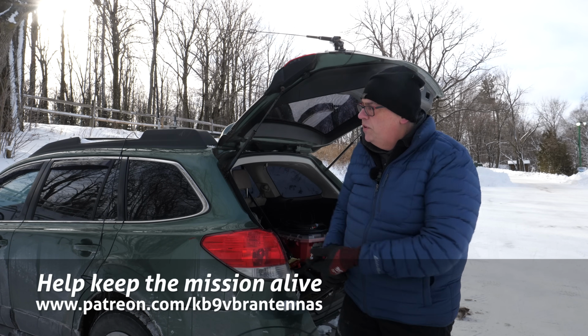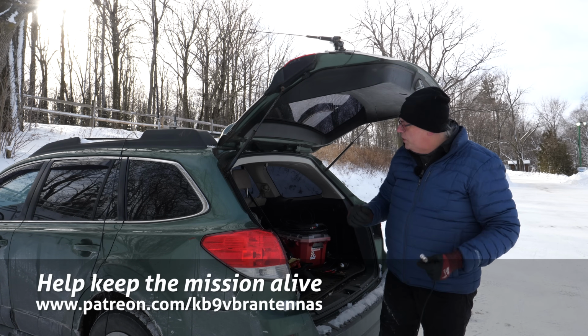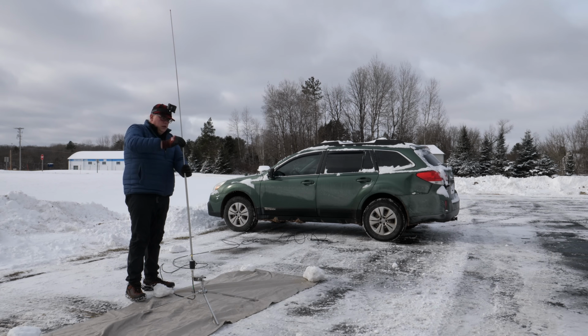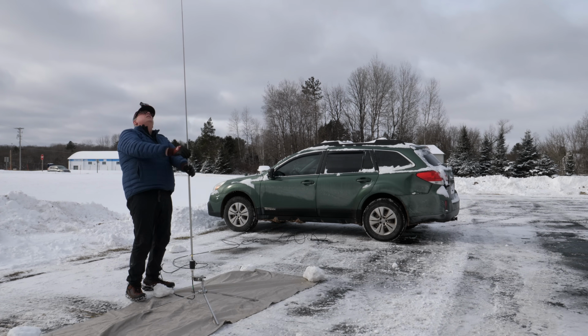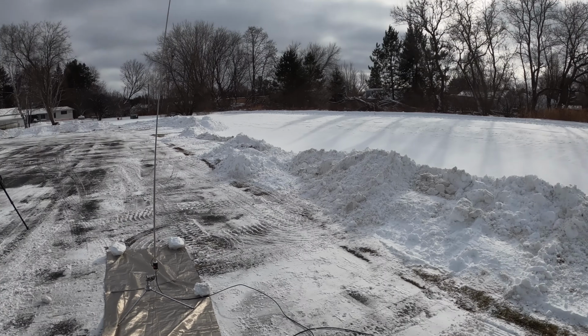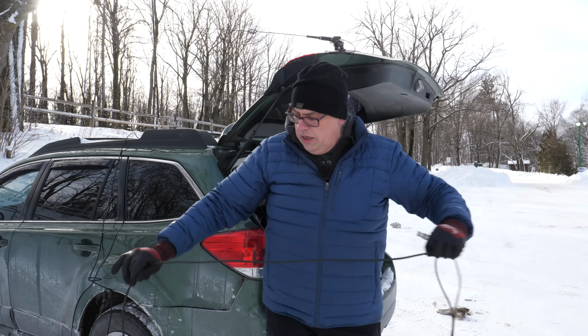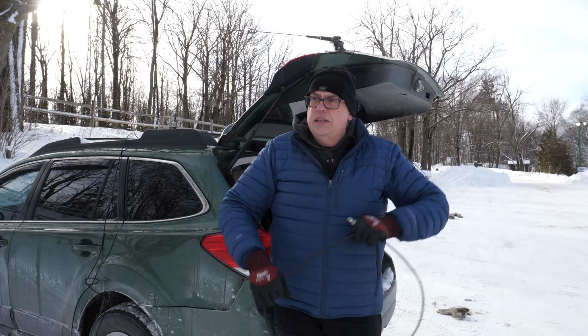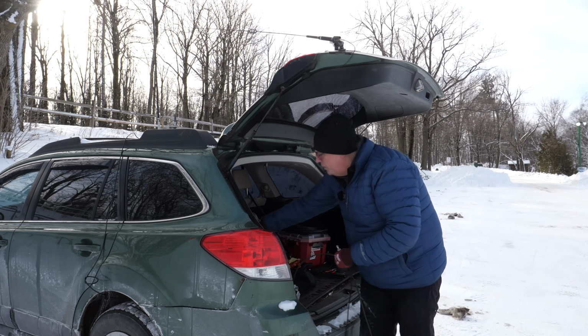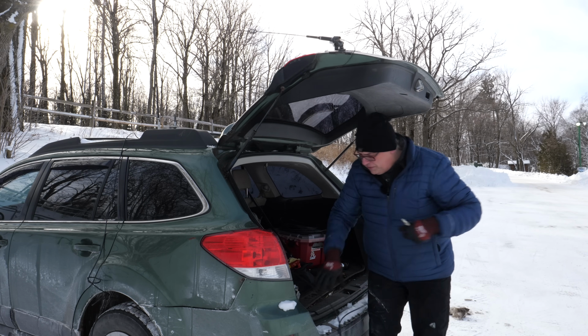My other choice would be a vertical antenna, like the quarter wave vertical. But you spend more time outside tuning and adjusting that thing. And when it's cold out, more time outside is less time indoors, where it is a heck of a lot warmer.